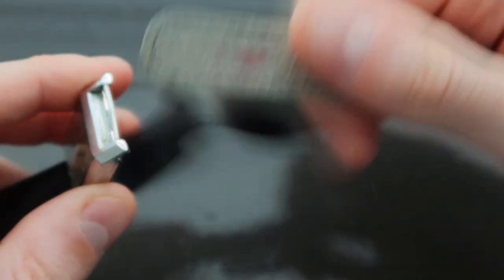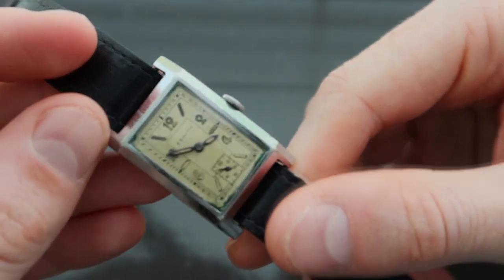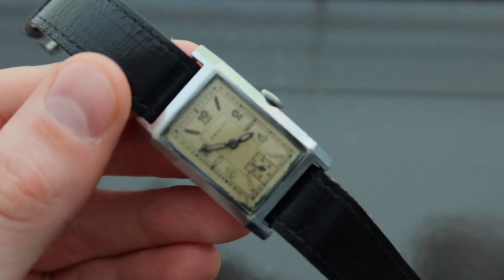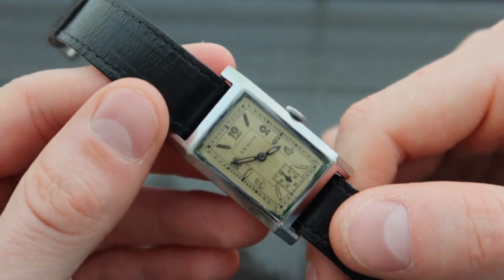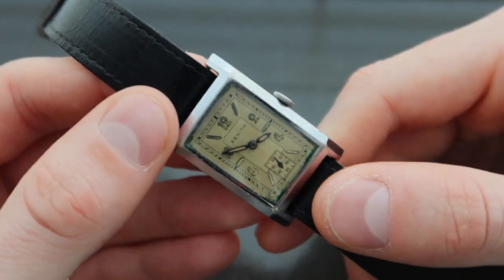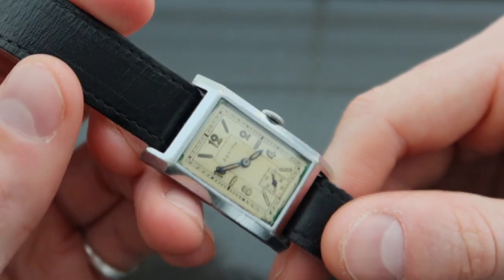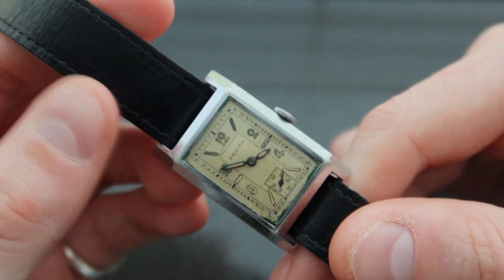Now, where exactly this watch was during that time is unknown. Where this watch was sourced was very far from where exactly that was. But the inscription on the caseback could point to it being sold and gifted right in the heart of Czechoslovakia during one of the worst times in the history of humanity.